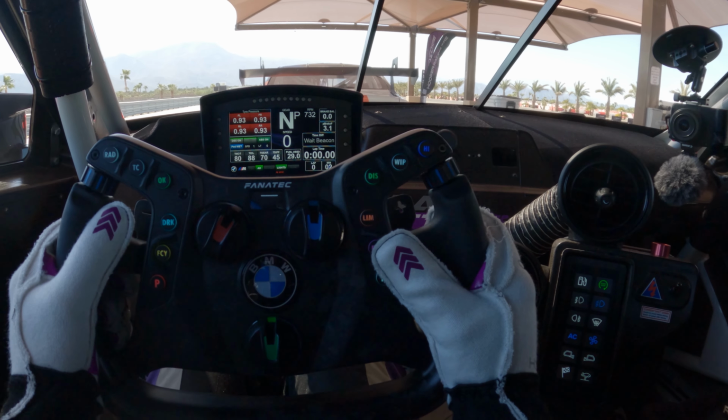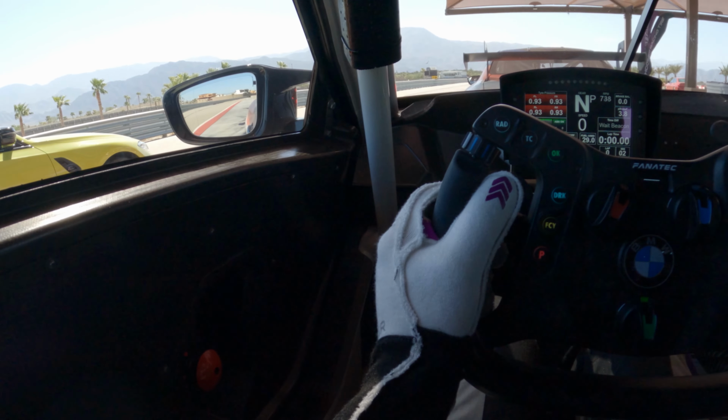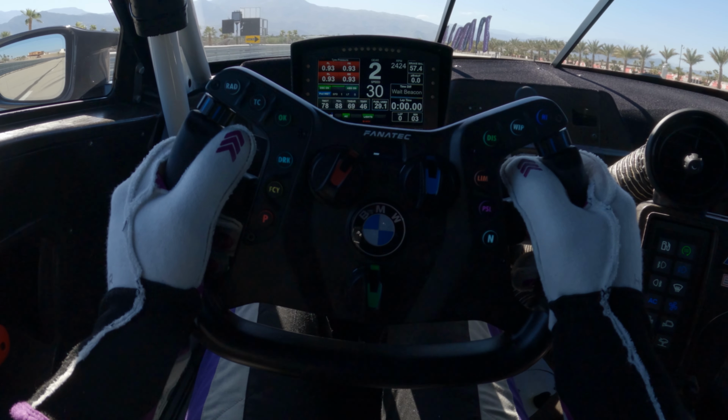Okay, M4 GT4 on the Hoosier TrackAttack Pro. Okay, here we go.